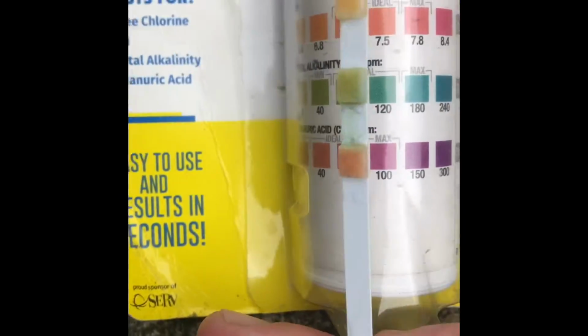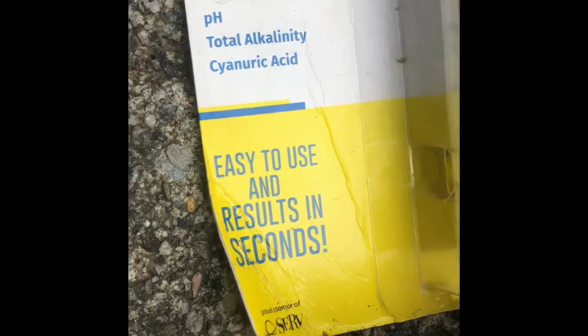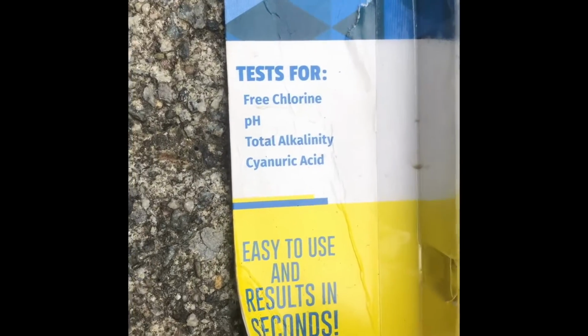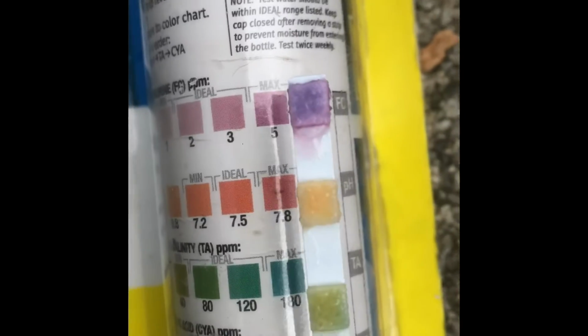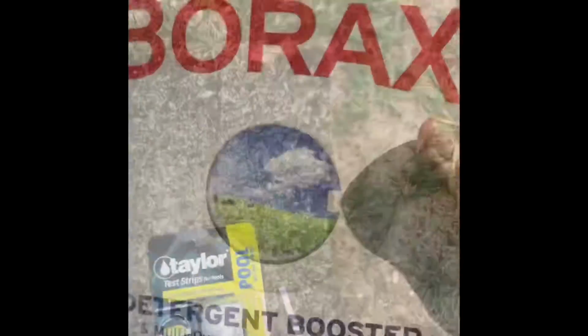pH is still on the low side. I'm going to want to raise that up. I'm going to do it with the borax. I'll show you that soon. Total alkalinity low, but good, because low is helpful to allow us more easily to increase the pH. It takes quite a lot of borax actually for this size pool, a couple of boxes. So for now, we're good with everything else, and I'll show you the next one.